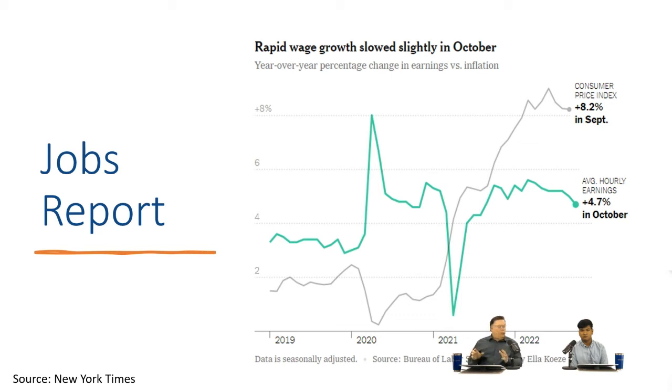Luxury goods might have a difficult time doing well here. People are looking more for the necessities as far as that goes. But if you do look at it, that 4.7% growth in October, it's down a little bit. That trend peaked out more or less when the CPI peaked out. So again, actually, the market would look at this as a positive because we need to have softer growth on wage increases.